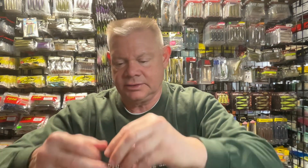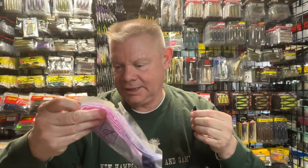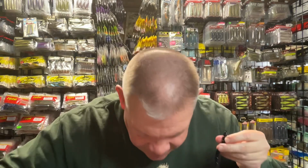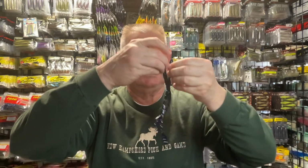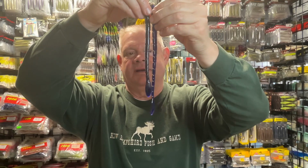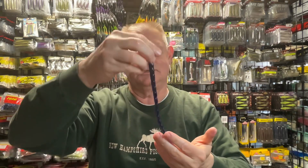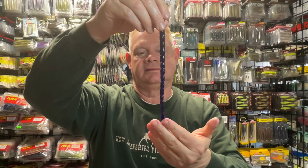But the colors are very similar, doesn't really matter. So this I know is an 8-inch. That one's definitely a 6-inch. So there's your black grape in the 8-inch. Here is your black grape in the 6-inch. So that's pretty obvious. So that other bag I thought was an 8-inch is only a 6-inch, now that I have them out.